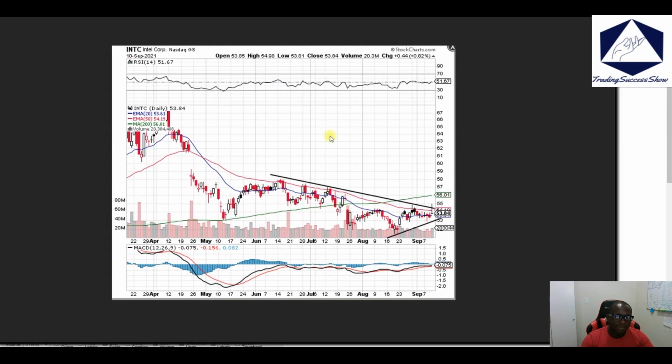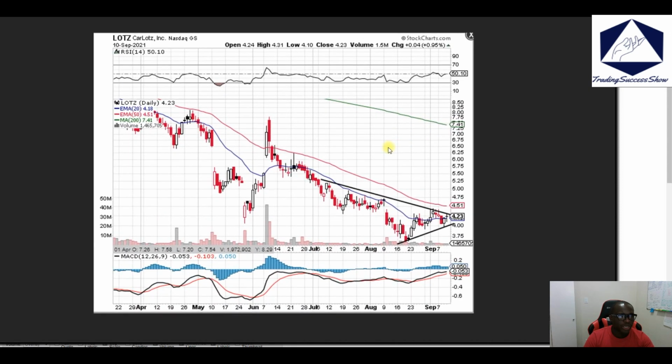INTC as well, keep an eye on this one. I do like this one, Intel Corp. The thing is, it's been beaten down a lot, and the price is still around this $53, $54 spot. So I'll be looking for price to break $55. If we break $55, that means our 200 moving average is a done deal into a push to our $58.60 on the name.